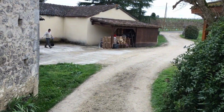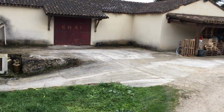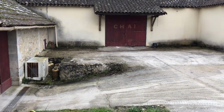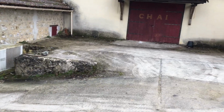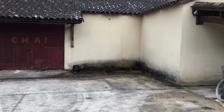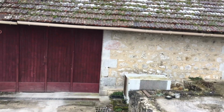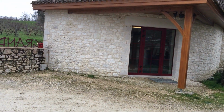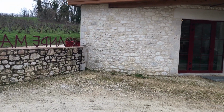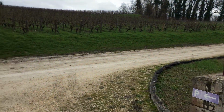Further down this way are the other buildings. Here's the shade, which is where the wine is made. Underneath that is the shade barrique where the wine is stored. And then in this part here is where the wine bottles are stored. And there's a separate little office. So that's where the vineyard operates from, and also where you can welcome your first guests.